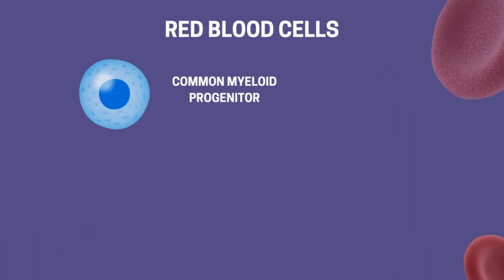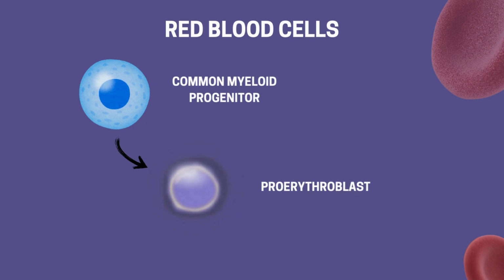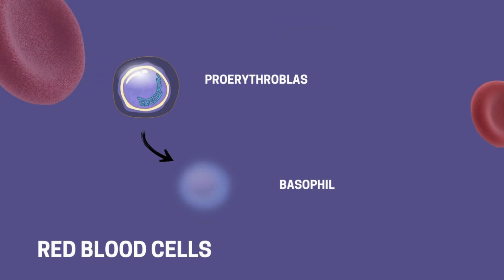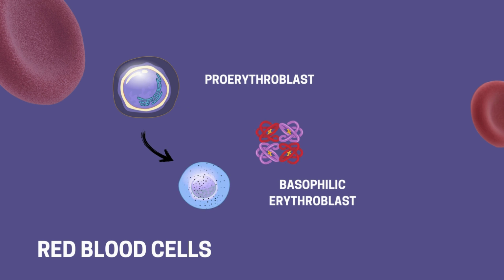Once committed to becoming a red blood cell, this progenitor develops into a proerythroblast, marking the start of erythropoiesis. During this stage, the cell accumulates ribosomes, which are essential for protein synthesis, particularly hemoglobin production. The next stage is the basophilic erythroblast, where hemoglobin production begins, though the cell still contains a large, dense nucleus.